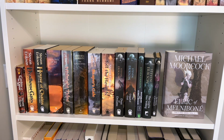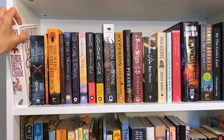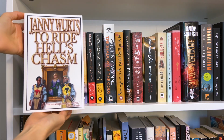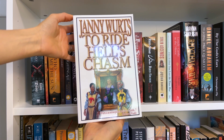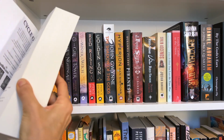Now on to this next shelf. I am so happy about this Jenny Wirtz edition, which is a signed edition to Ride Hell's Chasm, which is a standalone. I've heard wonderful things about Jenny Wirtz. I cannot wait to get into her books. She seems like a lovely person as well. So I'm very much excited about that.